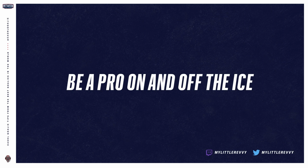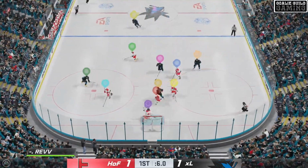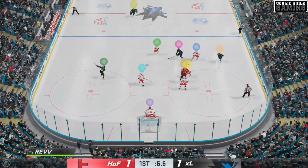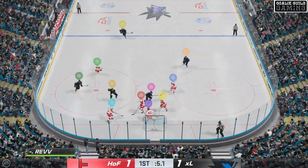His first tip is character. It's more than the type of player you are on the ice. It's how you present yourself and treat others off the ice. If it comes down to a top team picking between two good goalies, they're more likely going to go to the one who has a good attitude and isn't toxic. And I will just reinforce that statement over and over again.